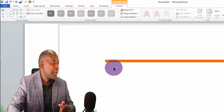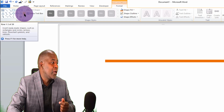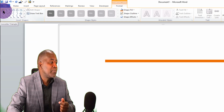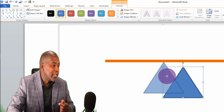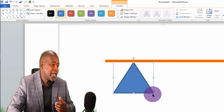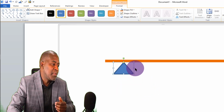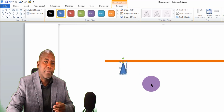If I want to draw the pivot, I will go to the same shapes and look for an existing shape such as the triangle. Click on it, come and click here, and drag it to the point where I want it to be. Probably that one is a very large triangle. I grab the corners and just move them in. It may be too wide. I want to make it a little bit thin, and I want it at a specific position there.